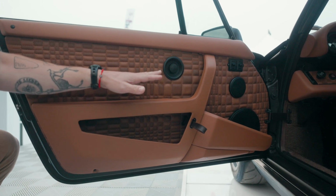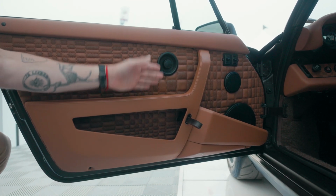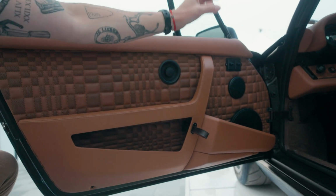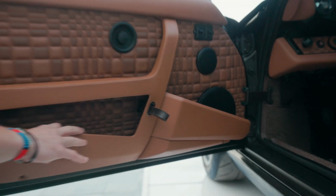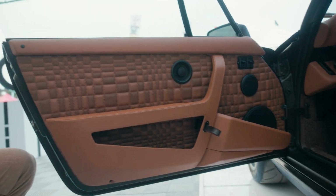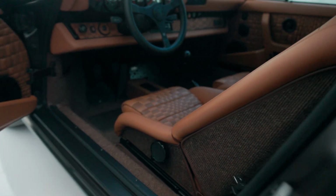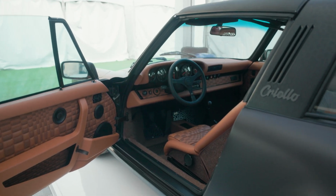They still are usable. When you do longer trips, there's an armrest. You can put a bottle of water here, small storage, strap opener. Man, it's wild. And the carpeting too is just next level. Nothing like it.